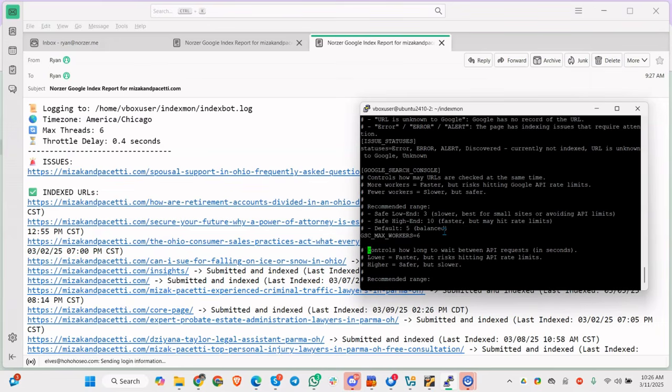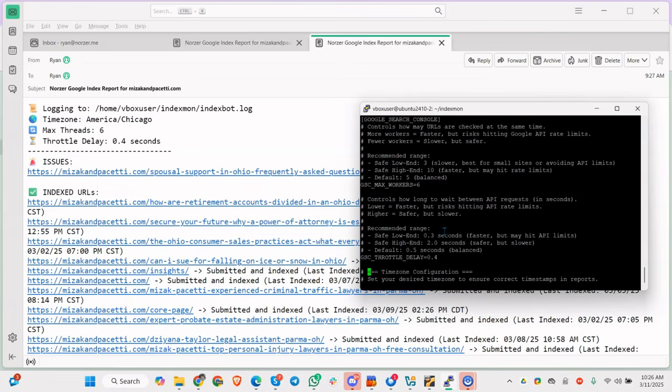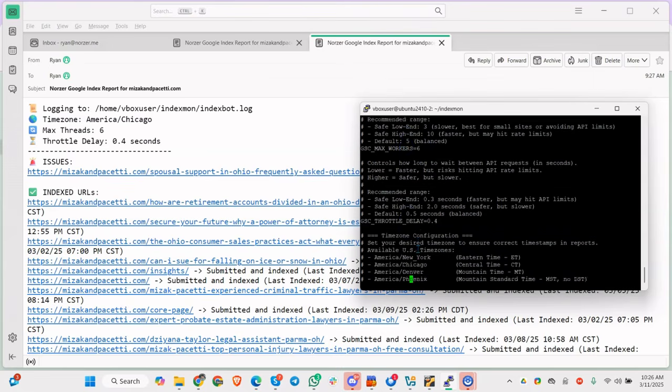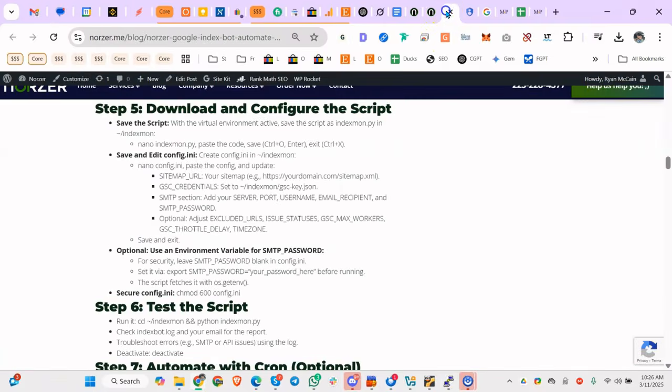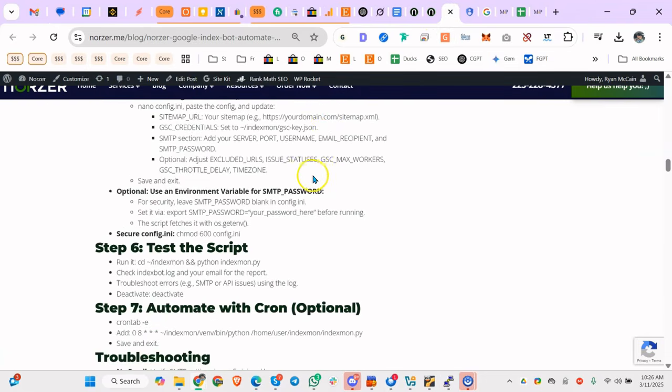I'll show you the different ones. Same thing here with throttle. So the delay between the requests. So if this is 6, it'll do 6, then wait 4/10 of a second, then do 6 more. So if this was 1, it would do 1, wait 4/10 of a second, 1, 4/10 of a second. And we'll kind of play with that, and I'll show you what's going on. And you can put any time zone here. I just listed these, the normal ones in America, so you can put whatever you want. So I think that's all the prerequisites.